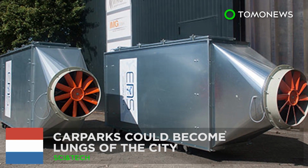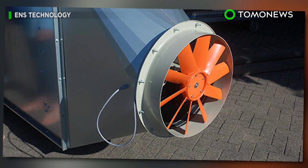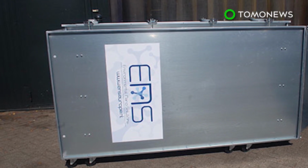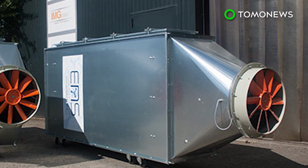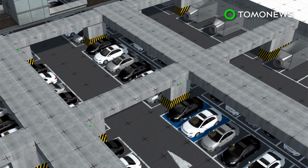Car parks could become the lungs of a city. Dutch company ENS Technology has installed air purification systems in car parks in the city of Gurk, which have proven to be able to substantially improve air quality. ENS's air purification system can remove fine and ultrafine dust particles from the air.